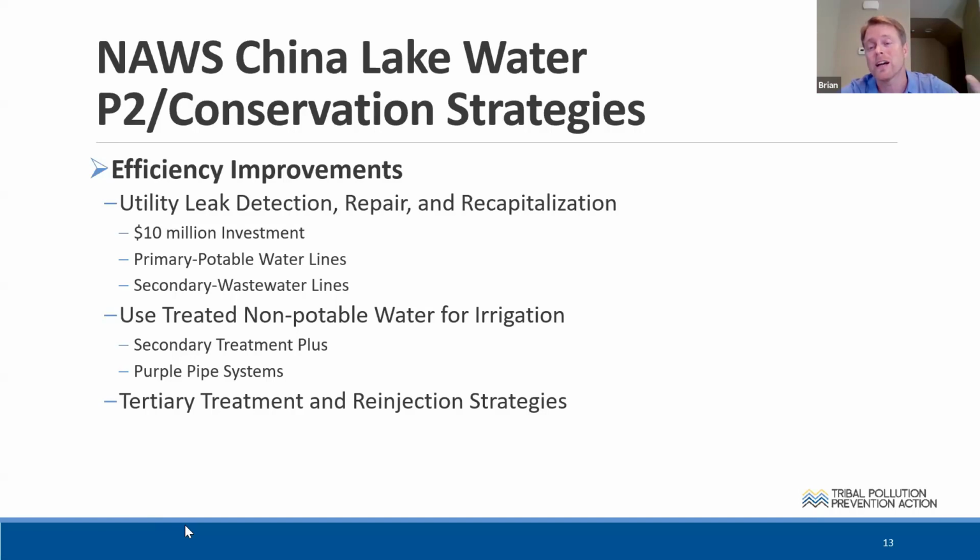And that's just the leakage. God forbid you actually have a water line break. You can lose 2 to 3 million gallons in the course of a couple hours, depending on the size of your line. So utility lines are very important.